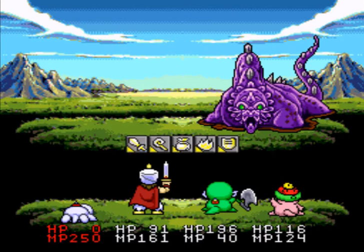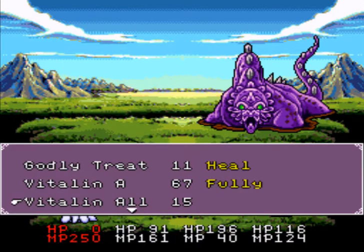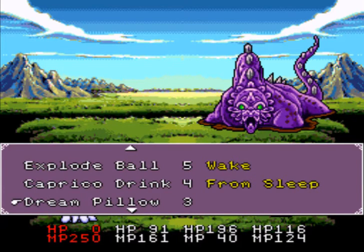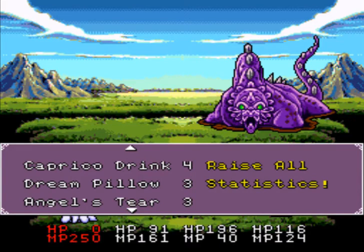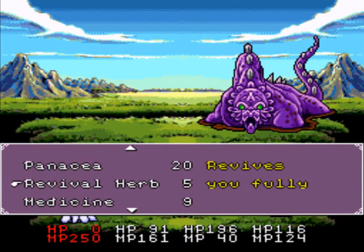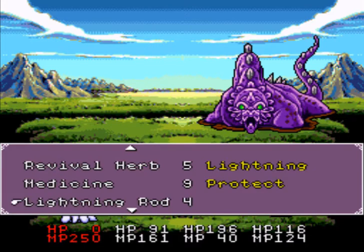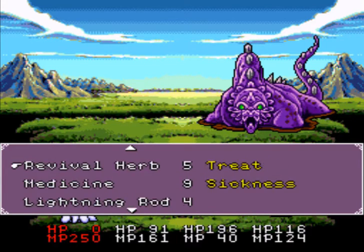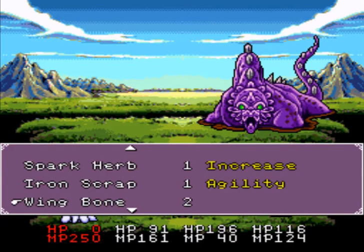Did we ever stock up on items to restore people to life so that our little friend will get his? I think a strong mint. Angel tier raise all statistics. We've been sitting on these. I wonder if it's a permanent thing or just a do it in battle. Revives you. You'll have to see if you can use it outside of battle. So revive herb revives them fully. If you go up further, a strong mint just wakes them up. Yeah, but I think that's if they are asleep.